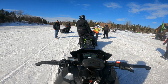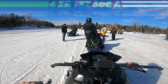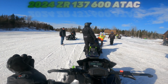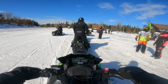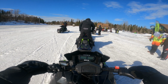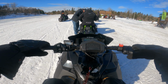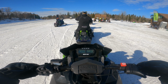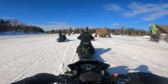So this is going to be the Attack 600 137 with the low 5.5 inch windshield. Feels pretty good just starting it on hard packed snow. Sounds pretty good. Not too much vibration, but a little bit. It says it's got 9 miles on this sled, so that's pretty new. There we go.